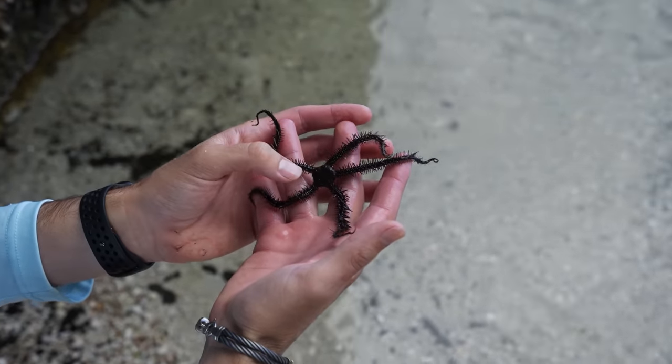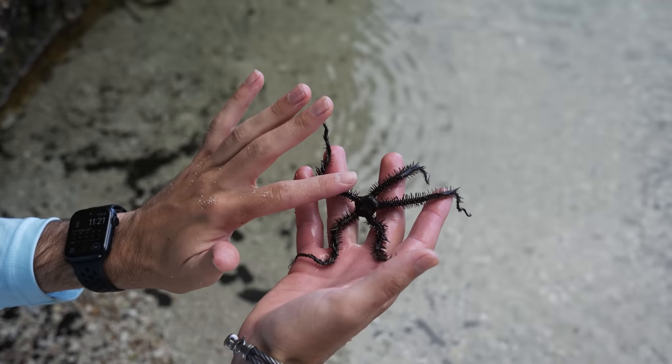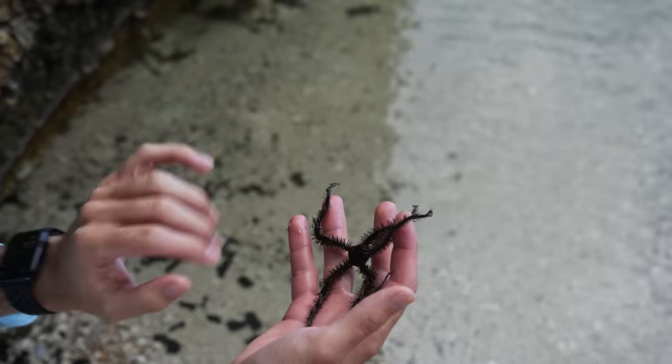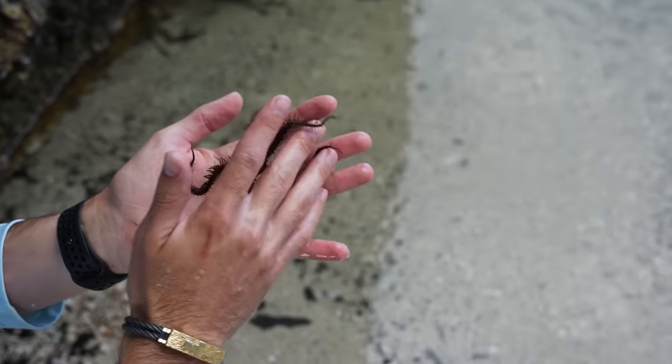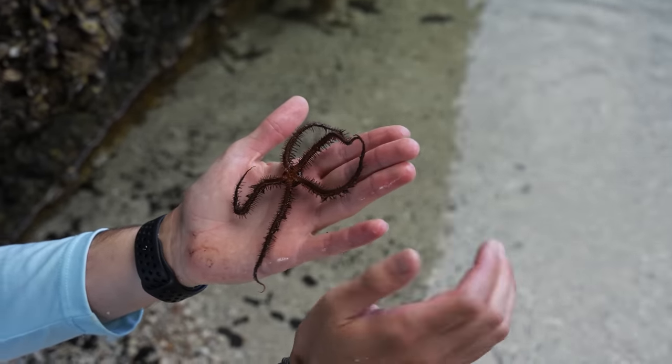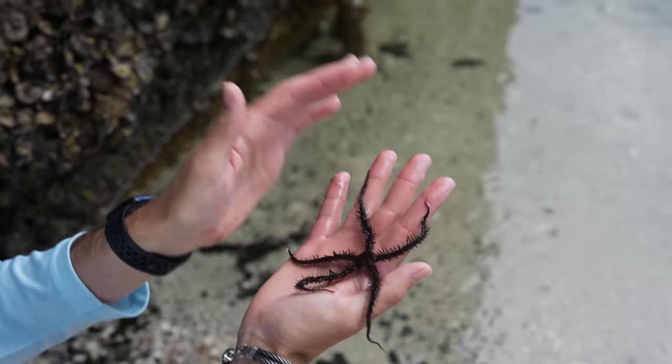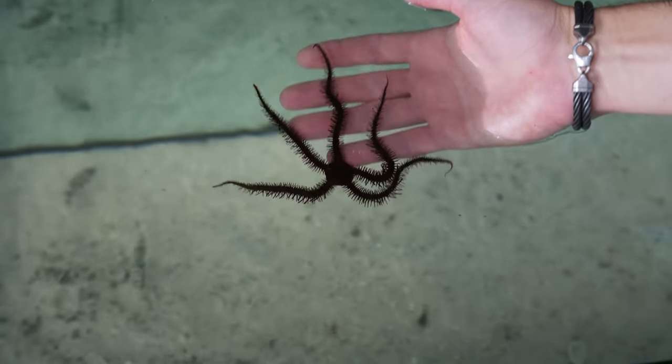Really long, flowy, kind of like a hybrid between a sea urchin and a starfish because they're really prickly, but they've got long, flowy arms. These guys are really cool. This is probably the coolest find of the day right here. He was blended right into that barnacle, dude. Yeah, literally blending right in. That's sick. There you go, buddy.